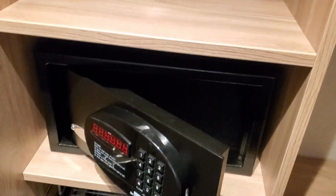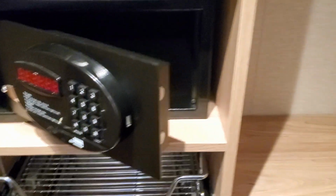You have two closets. You got your safe in this closet. Hangers. Got some drawers. Hangers, shelves, pretty standard mirror.